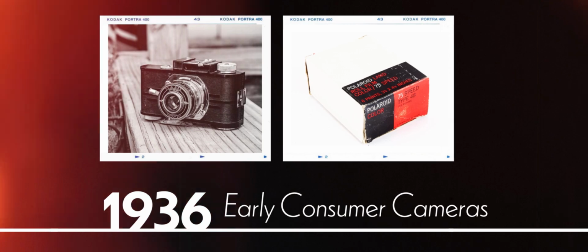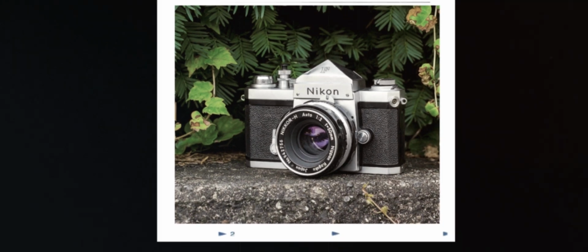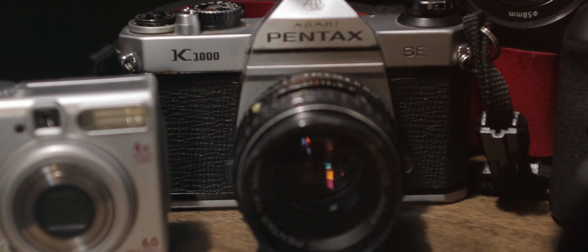The next big change in photography wouldn't really come around until the 1960s in the form of SLRs. SLR standing for single lens reflex, which is an optical viewfinding system that allowed the photographer to look directly through their lens. One of the first consumer cameras to implement this was the Nikon F. This SLR technology eventually became standard across all cameras of the time, and I'm actually lucky enough to have one of such cameras in my possession, specifically the Pentax K1000.